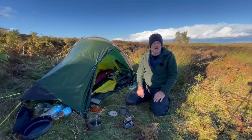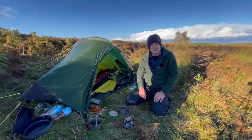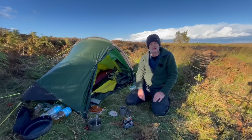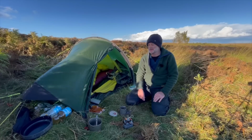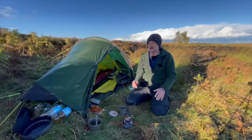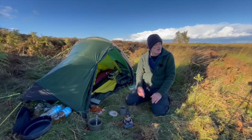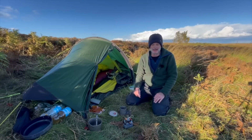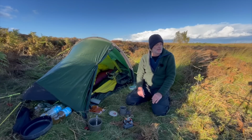Just enjoying a cup of coffee. Well, I've got my camp all set up. It was a hard slog coming up this last bit. There's no actual paths in a way. This is such a vast but isolated piece of moorland. I would say the nearest road is probably a mile away. So you're totally isolated up here.